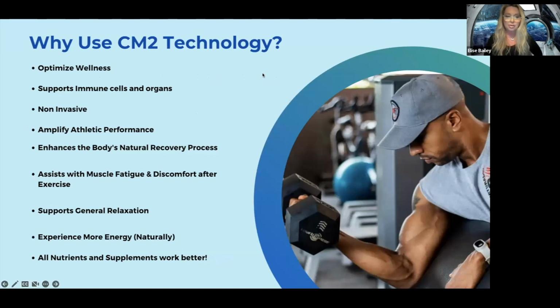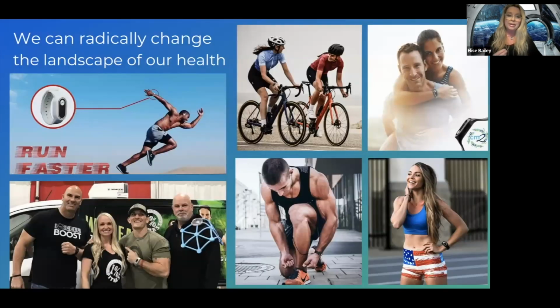So why use it? Well, it optimizes your wellness. It supports immune cells and organs. It's non-invasive. It amplifies athletic performance and enhances the body's natural recovery process, that innate immune system, the ability to repair and regenerate. It assists with muscle fatigue and discomfort after exercise. It supports general relaxation. It'll help you sleep better. It'll help you relax better. It'll help you experience more energy naturally, and all of your nutrients, all of your supplements are going to work better. If you've hit a plateau with certain things, this is your answer. It will help us. So we can radically change the landscape of our health when we introduce this exciting new technology into what we're already doing.